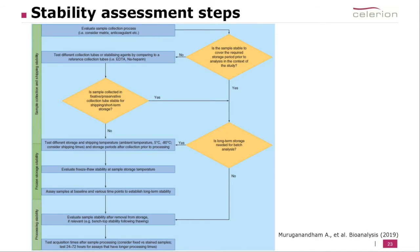First stage is sample collection and shipping stability, where we evaluate the sample collection process by considering the matrix, anticoagulant, extra. Then we consider, is the sample stable and can it cover the required storage period prior to analysis in the context of the study? If it can, then we look into, can the samples be stored for long-term storage? If the sample is not stable, then we'd have to try different collection tubes or stabilizing agents by comparing to reference collection tubes, example EDTA or sodium heparin.